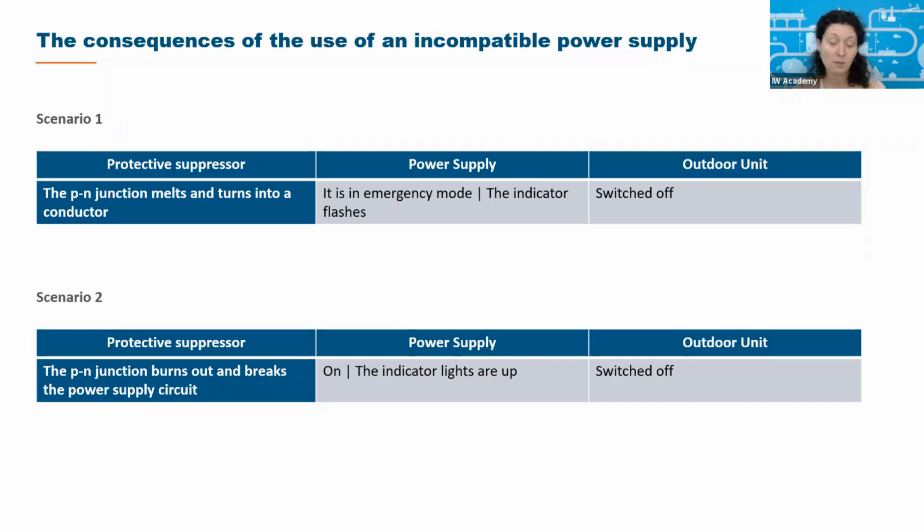Therefore, it is very important to provide a proper power supply to the units, otherwise damages will occur and the units will not be functional.